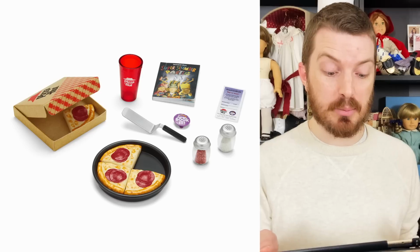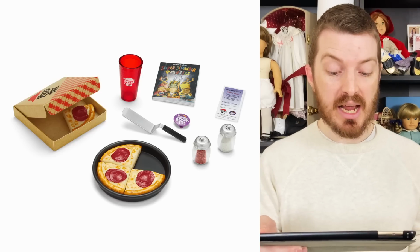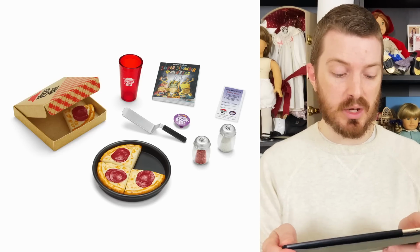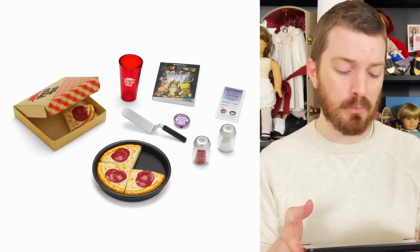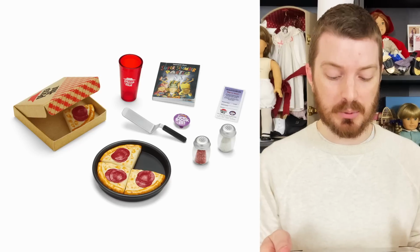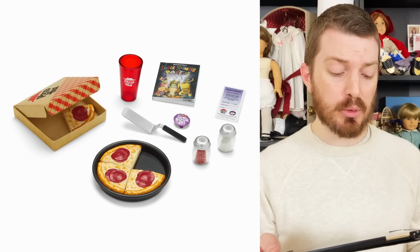But I am really excited about the personal pan pizza from Pizza Hut. I'm actually kind of tempted to buy this set as well, because I really love this set, and the fact that they included the red plastic cup was so genius. I really, really like this set, and I think it's going to be super duper popular.